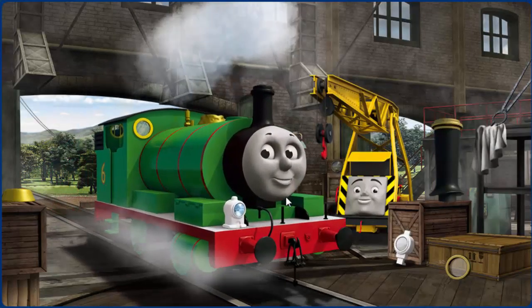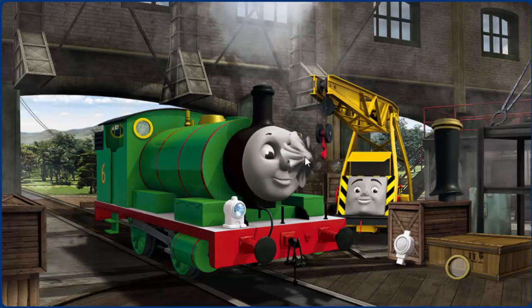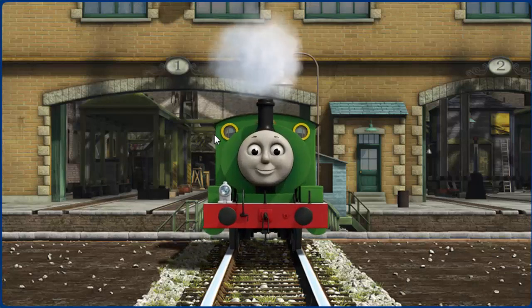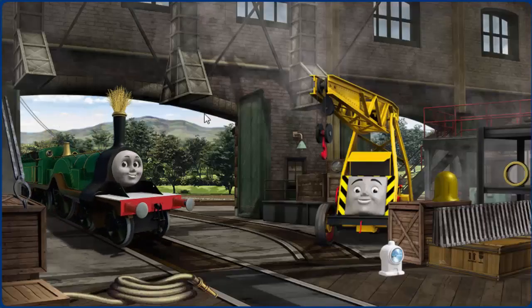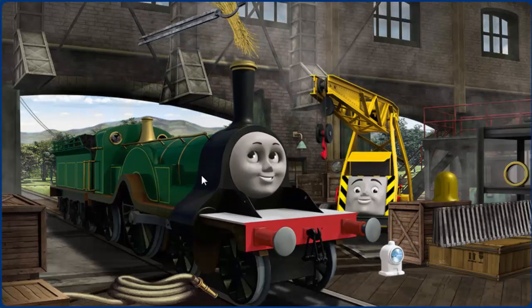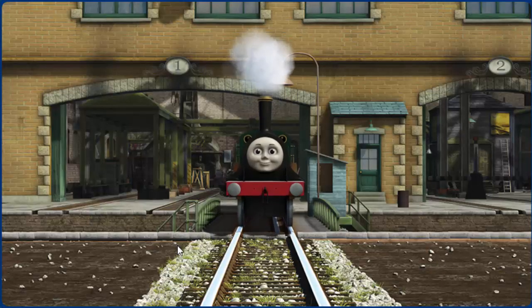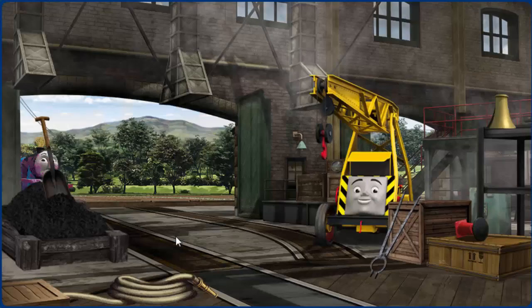Percy's windows are dirty and his dome is broken. Great job! You fixed it! Percy is ready to be really useful again. Emily's funnel is clogged with hay and her window is broken. Great job, but there's still more to do. That's right! Emily is ready to get back to work.